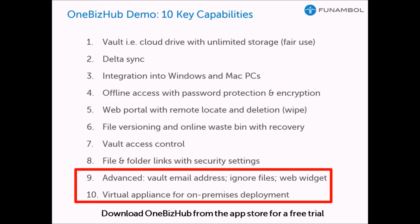Feature 10 is deployment on premises at customer sites via a virtual appliance. To recap, this feature tour has shown how OneBizHub makes it easy and secure to access files and folders on the go. It is easy to use, full-featured, highly secure, and flexible.